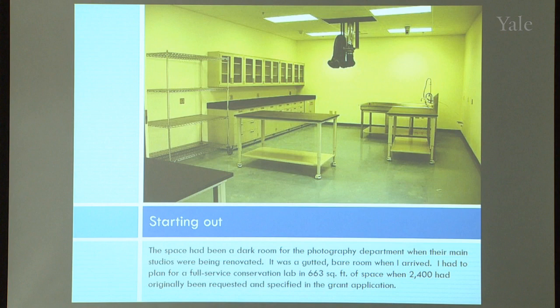And Holly's original plan for this space had been, oh, they're going to give us 2,400 square feet, and we can put in book repair, we can put in box making, we can put in supplies, and this and that and the other. The university said, no, no, no, you get this end of the building, 663 square feet.